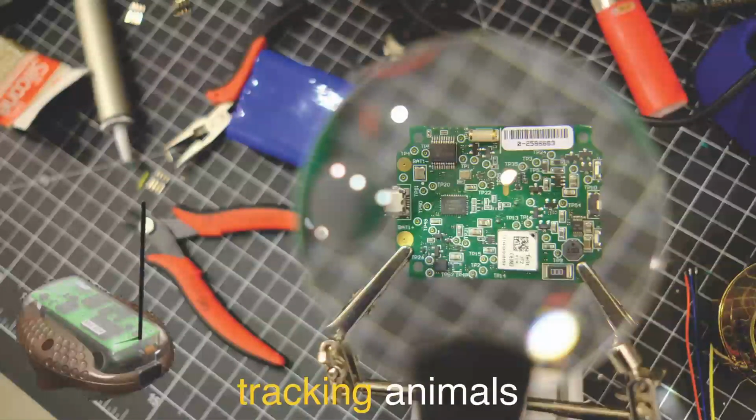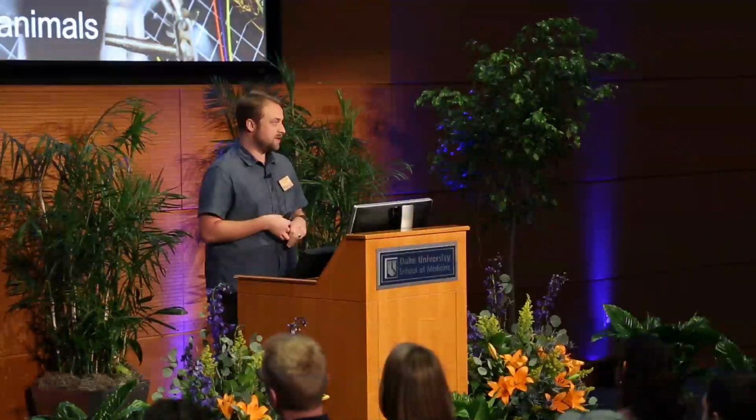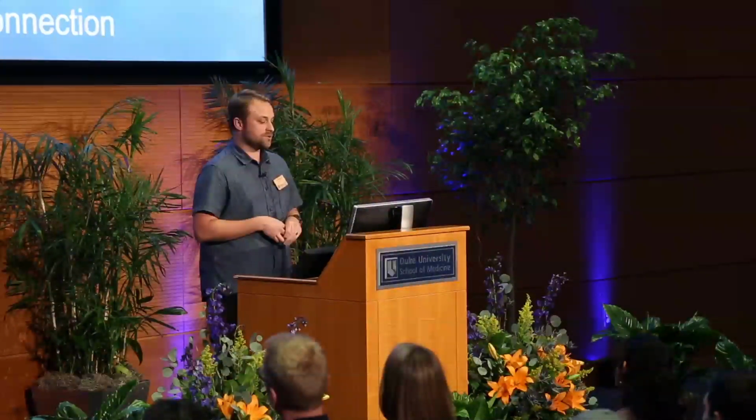We've done work with tracking animals. Now it's a lot easier to create these trackers. I know the Duke Conservation Tech team is working on an application here. We've worked with tracking sharks, and later this year, we're going to be traveling to Antarctica with some scientists from New Zealand to track whales down there. So there's lots of cool stuff you could do.